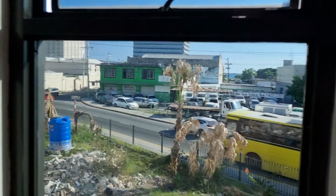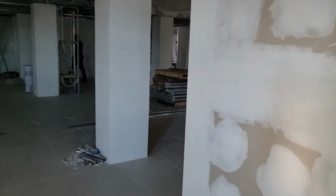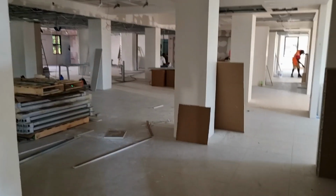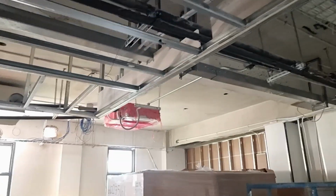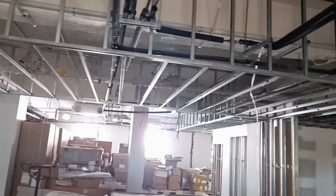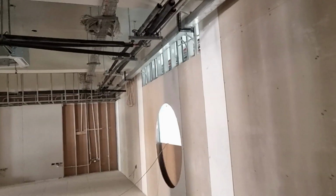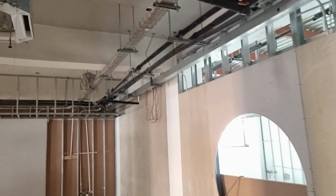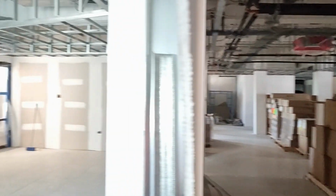Let's take a look outside. So this is the ground floor. Work is still ongoing. From the ground floor we'll go to the other floors, then we'll go on the rooftop so you guys can see the view from the roof, from the rooftop terrace chill area.